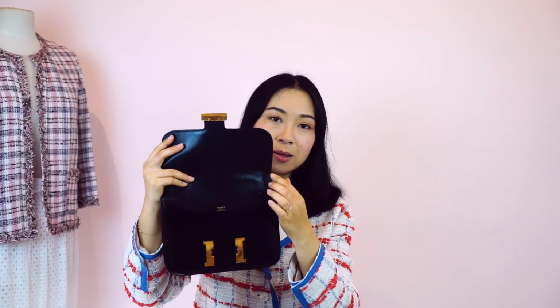Box leather is very smooth, has a very luxurious shine to it, but is easy to get scratches. For the inside of the bag, they often use lambskin, and this leather is extremely soft to touch. It feels like baby skin, very buttery. Box leather is also lightweight.